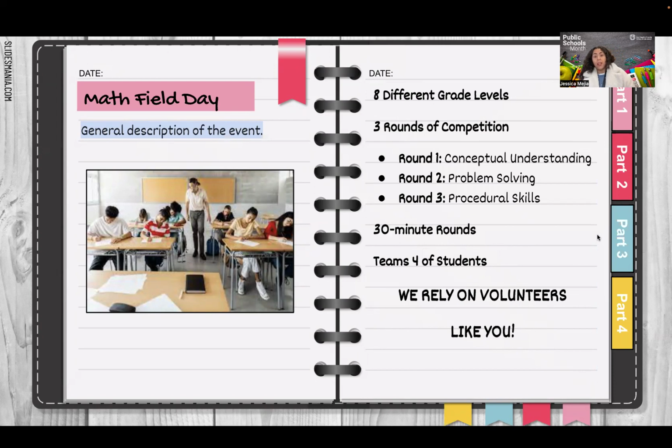So part 1 of this training is just a quick recap of what Math Field Day is and what it looks like. So it's just a general description of the event. For those that have already been to the event, you will be familiar with this information. But if you're completely new to this role, or the event, this is very important information.